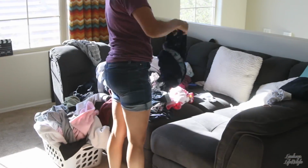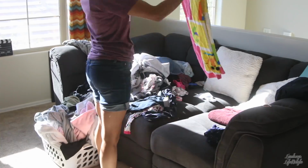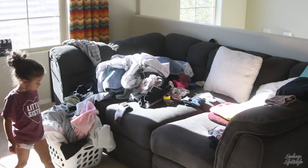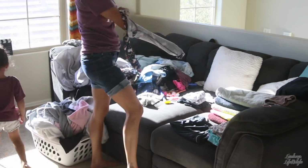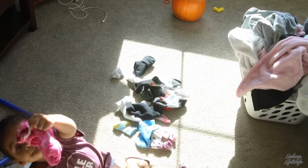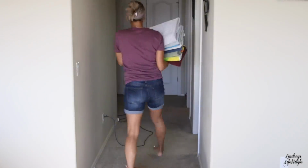So now the never-ending chore, which I am not a huge fan of at all. If you are a long-time watcher, you know I complain about laundry all the time. So thankfully I had Ava's little help. She was doing some socks and folding some washcloths, and then Isaiah was grabbing his own things and putting them in his room, which helped save time.